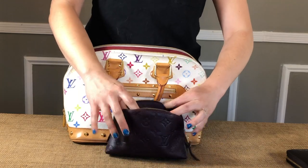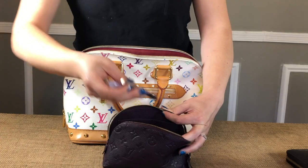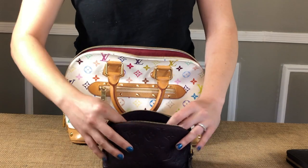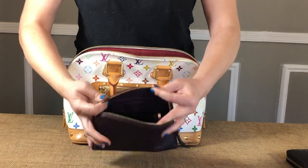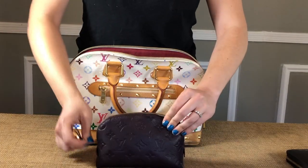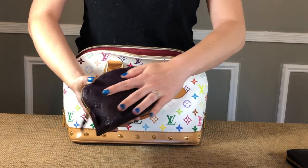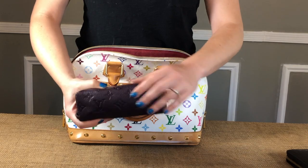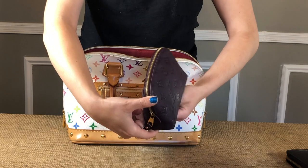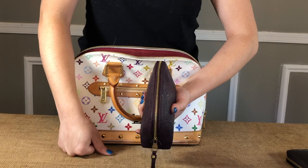I think if you even added a few more lipsticks and some eyeliners, concealer stick, 2 mascaras, you can see we still have a good amount of room in there to add more things. It will change the shape a bit if you're overstuffing it. You can see here that the shape's a little changed, but the leather does really well to handle the shape. You can also see here there's a little bit of puckering just from sticking all of that stuff in there.